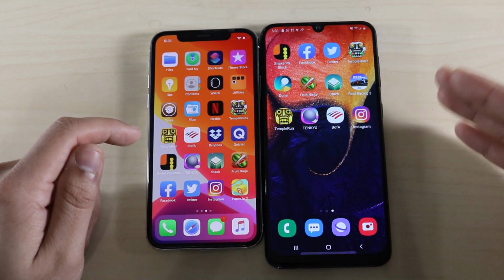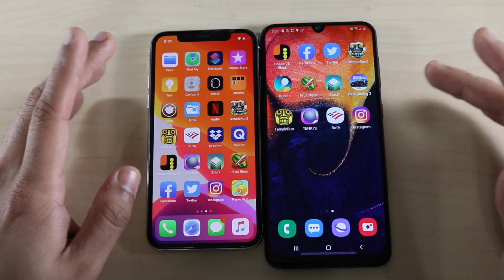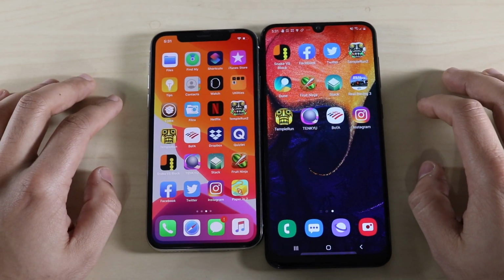By the time next year or the year after that, we're going to have some really cool budget phones coming out. So that's pretty much it for this comparison. Let's get back to the whole entire video.